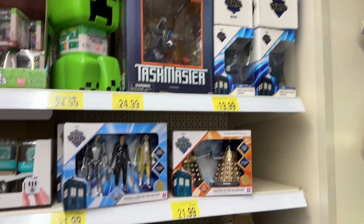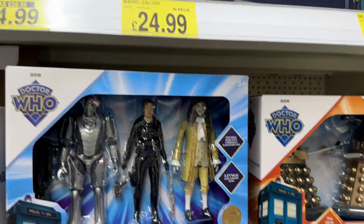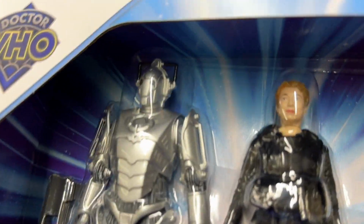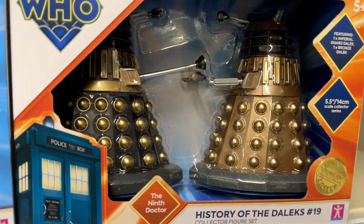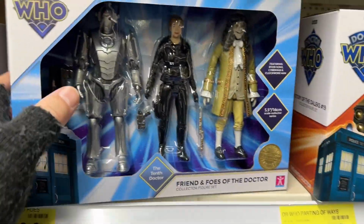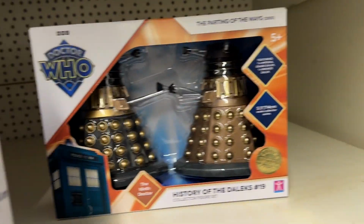Oh my goodness, I don't believe it. So they've got some of the first Doctor TARDIS things there, but they've actually got them. So we've got, that's the Cyber Leader variant. They've also got the standard Cyberman. That's the Dalek with the claw. And they've got the standard Dalek as well. I can't afford all four, but I'm going to grab the Cyber Leader and the Dalek claw.